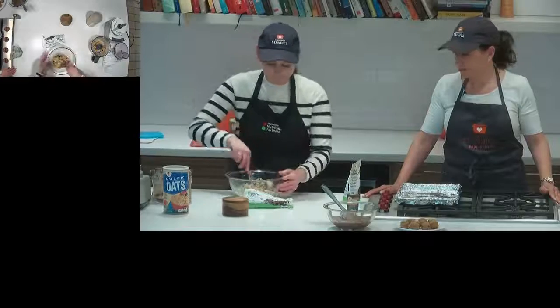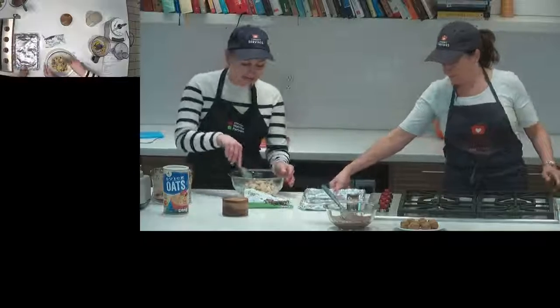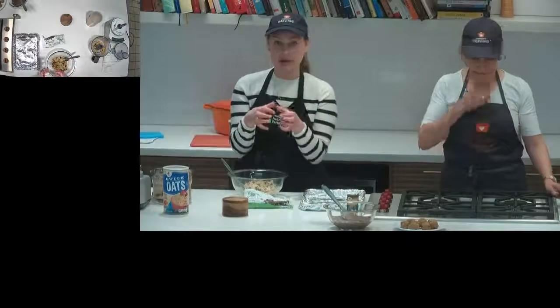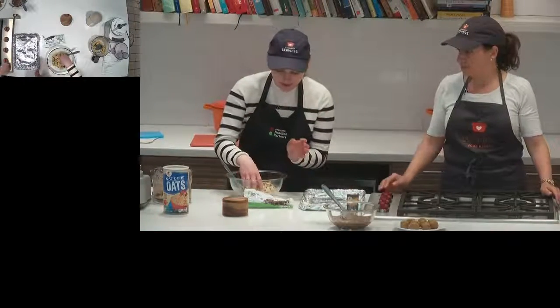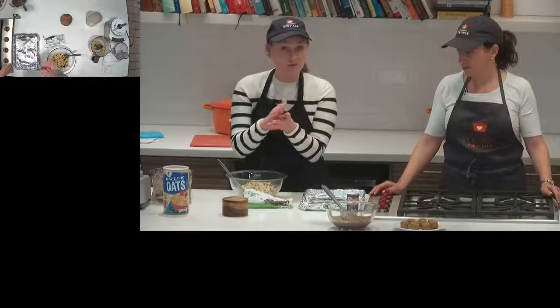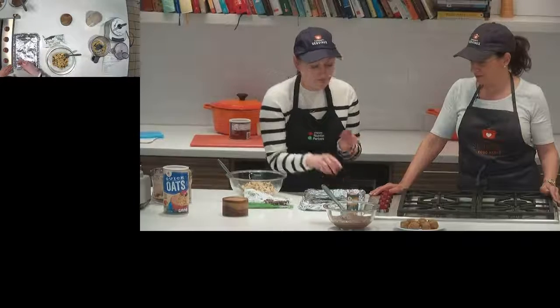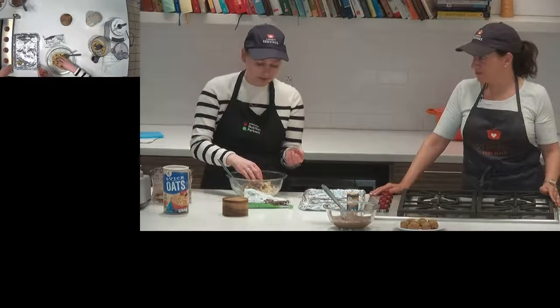So let's see, I've mixed in my chocolate chips here. It looks nice and chocolatey. The next step is to form the actual cookie dough bite. You just grab a small handful and simply roll it into a small ball. Here we have a foil-lined tray that we're going to pop them onto.